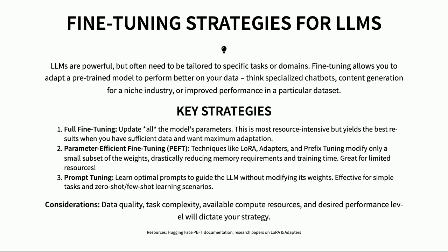Instead of just using them as is, which they are already pretty amazing at, we can fine-tune them for specific jobs or areas. Think of it like teaching a student. You wouldn't expect them to know everything right off the bat. There are several ways to do this. You can fully update all the model settings, giving you the best results if you have lots of data and want a really customized outcome.